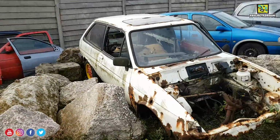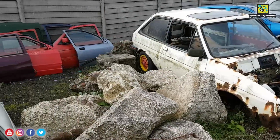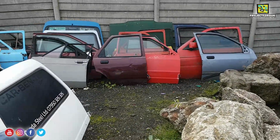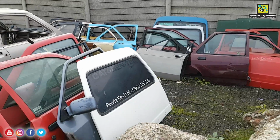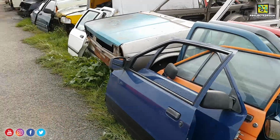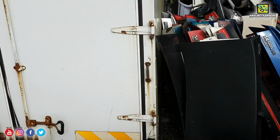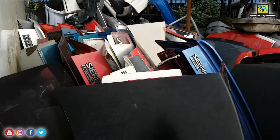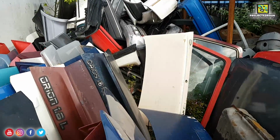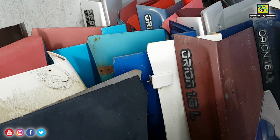Another potential candidate for Hannah's XR2 project. Like you can see, there's just rafts of doors here as well. A lot of them look like Escorts. Rear door off an Escort van there. Million bumpers and boot lids. Plenty off the Orions. I know a lot of people have asked me about parts from here when they've got Orions. And you can see there's more than enough boot lids.